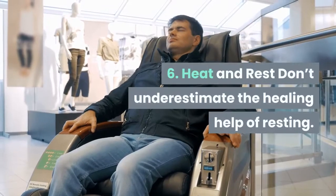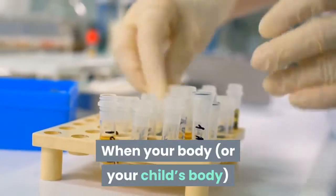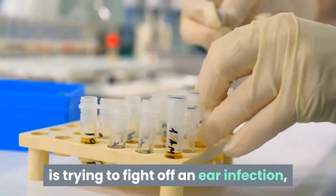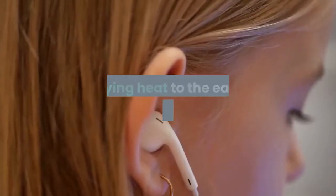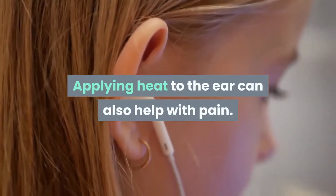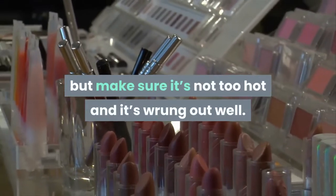6. Heat and rest. Don't underestimate the healing help of resting. When your body, or your child's body, is trying to fight off an ear infection, getting rest and eating a healthy diet are crucial. Applying heat to the ear can also help with pain. You can use a warm washcloth, but make sure it's not too hot and it's wrung out well.